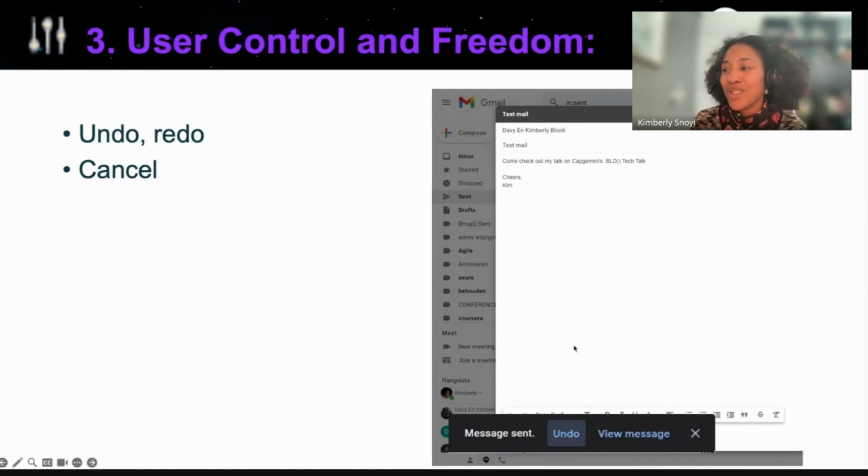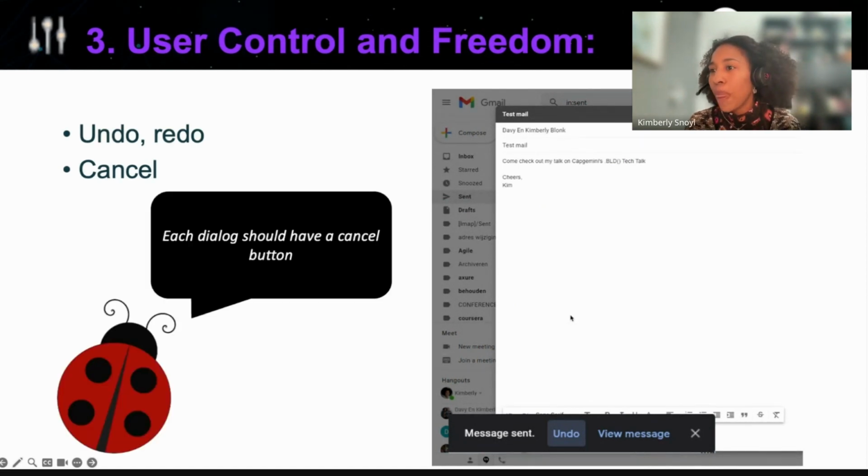And it's great. It's great UX. You can undo things, redo, and cancel. So the Ladybug should give you information about that. Each dialog should have a cancel button, for example, and this is something you can test easily automatically.